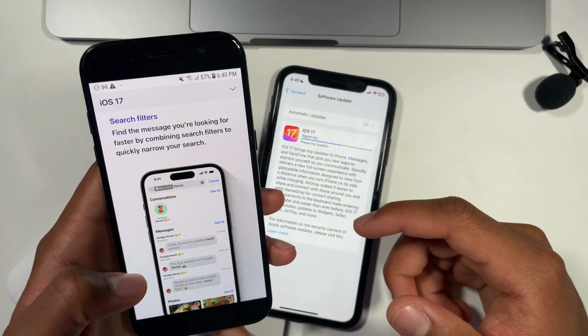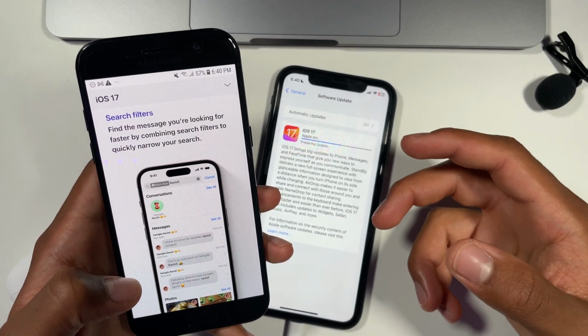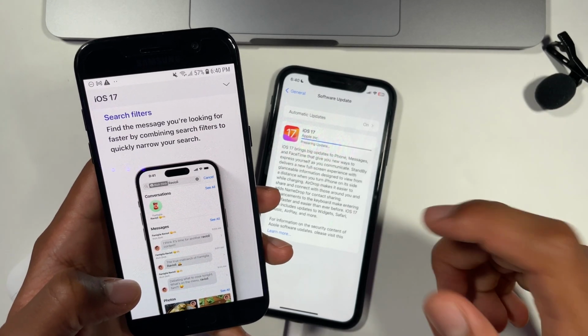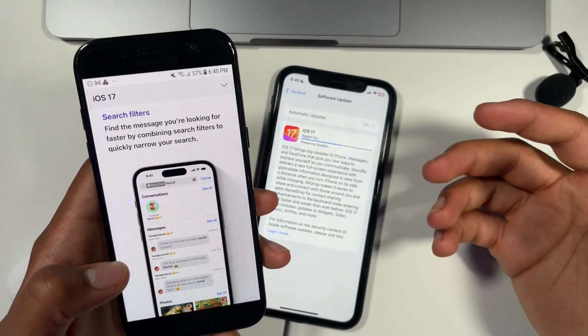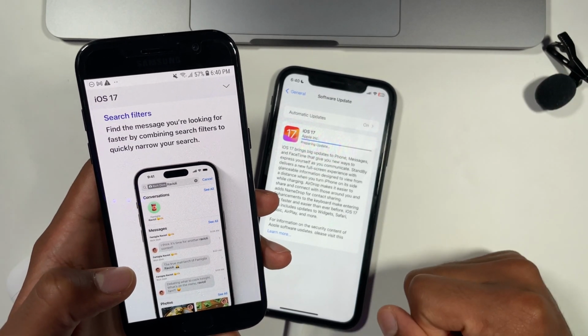Now, also in Messages is a new feature called search filters. So you can find the message you're looking for faster by combining search filters to quickly narrow your search down. So let's say you want to find a message that was talking about basketball. Now you don't want all the basketball messages to show up. You can filter what day it was sent on or by whom, which I find very useful.